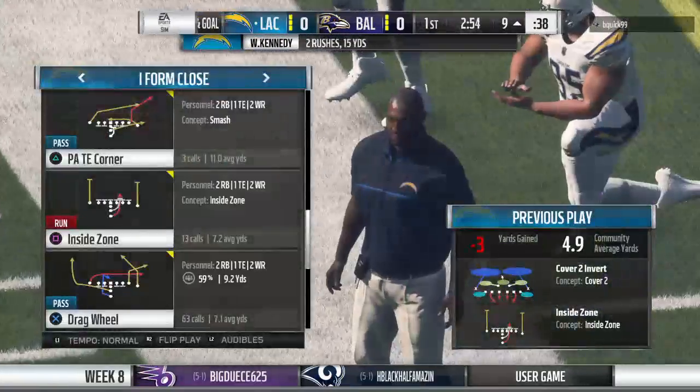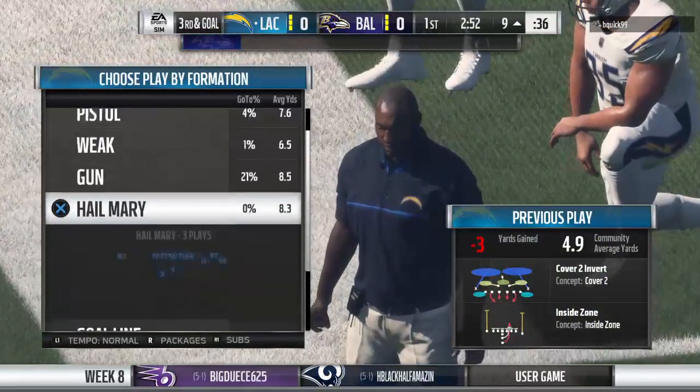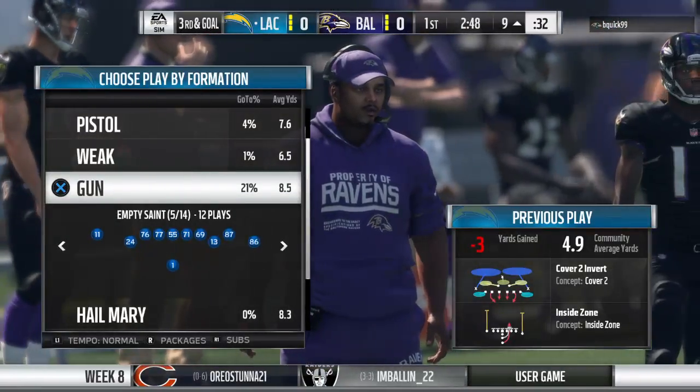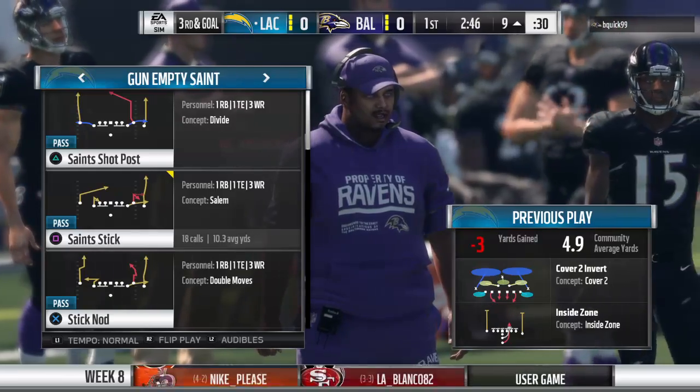And not even back to the line of scrimmage this time as they're on him quickly once more. They'll wind up losing 3 yards here. And that'll make it 3rd and goal.